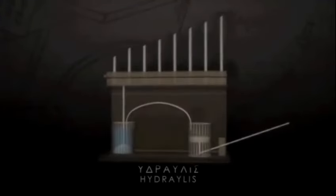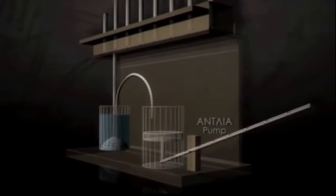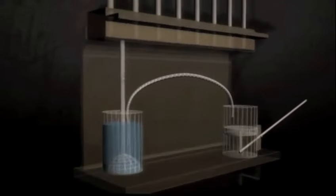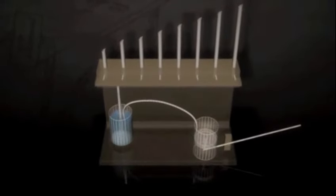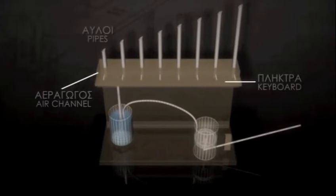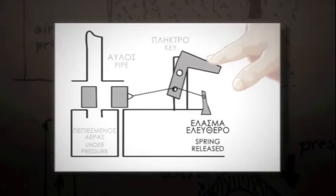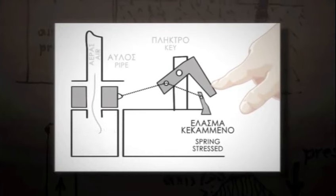Let us take a moment to see how this water organ worked. A piston pump sends water into a chamber and traps a pocket of air at its bottom. The compressed air rises and fills a horizontal pipe under the keys, and every time a key is pressed, a perforated slider moves and allows the compressed air to enter the corresponding pipe and produce the desired sound. The art of the engineer at the service of the musician's art.